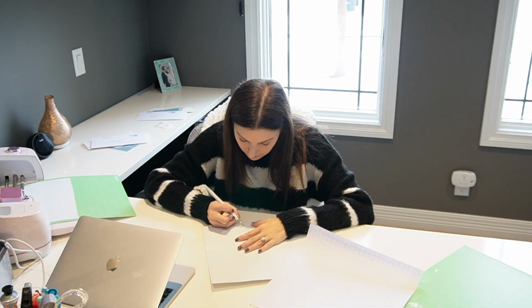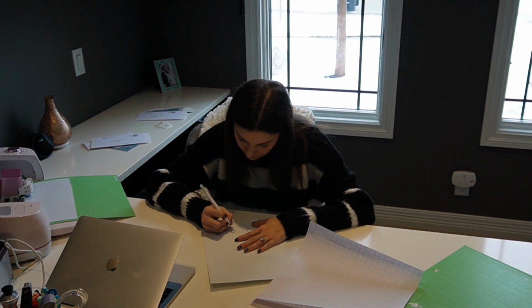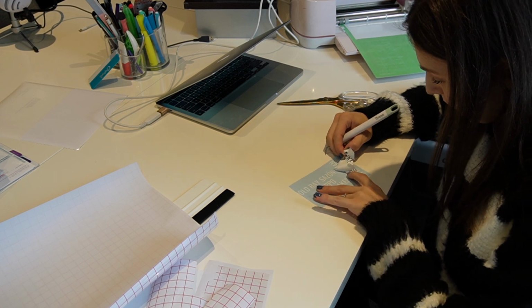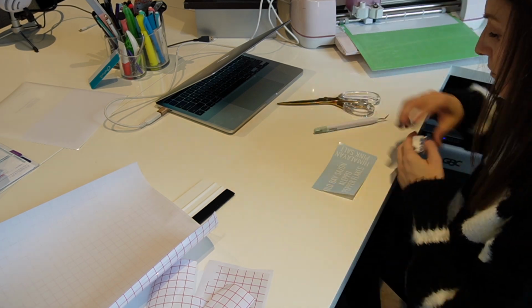This first order, I was working on some spice labels. This person just wanted 3 additional spice labels. They had previously ordered a set from me, and it looks like they just wanted a few more. So I got those all printed, weeded, put on the transfer tape, cut them down to size, and I will stick them in an envelope and get them shipped out.